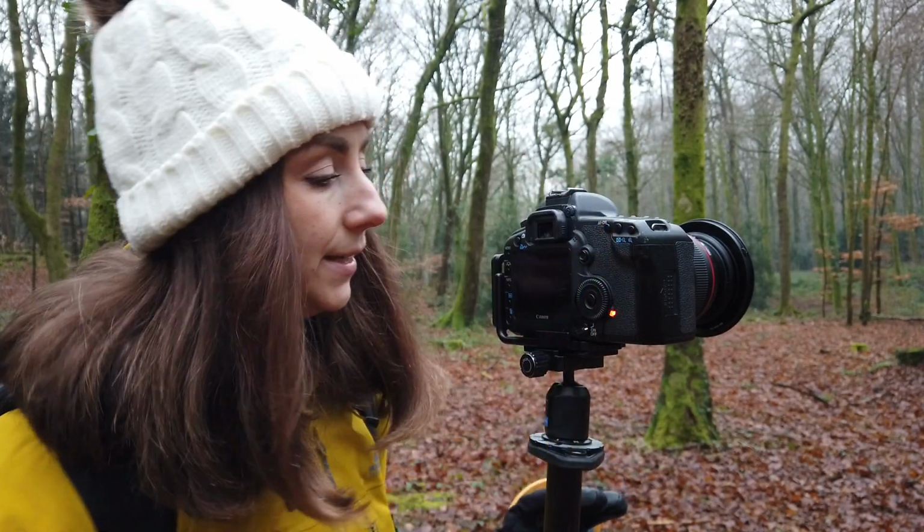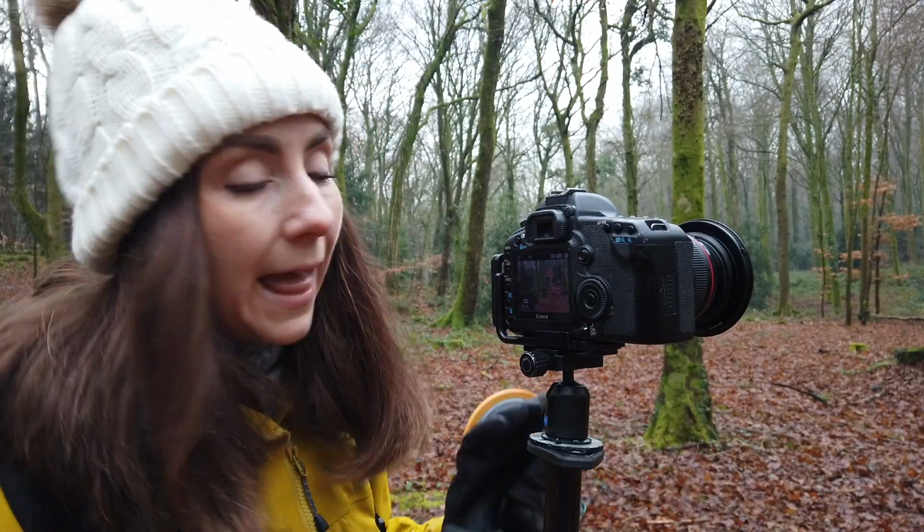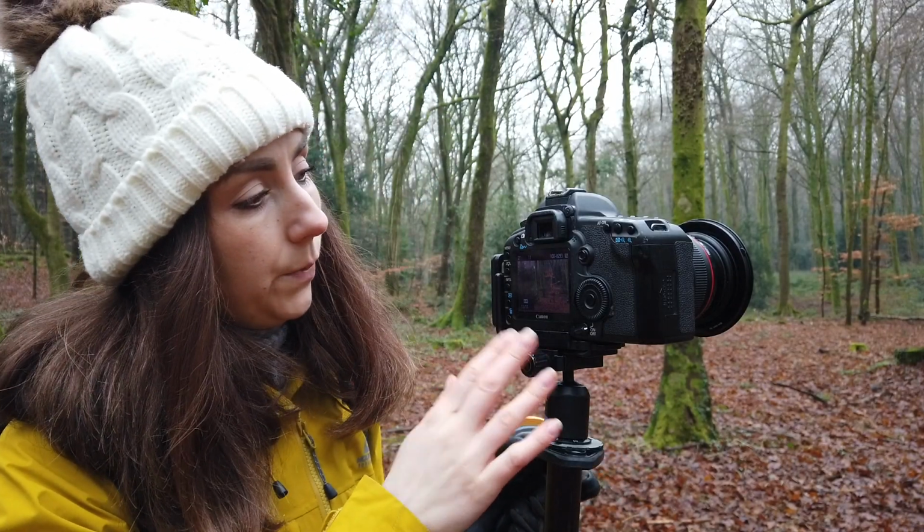Now, settings wise, so we're at 2 seconds. I was 1.6. I think the light's getting a little bit darker, or where I've moved to in the forest it's a little bit darker. So I'm now at 2 seconds, F11, ISO I think is 100. So it's as easy as that, as I'd like to say, but it's just about finding the right location.